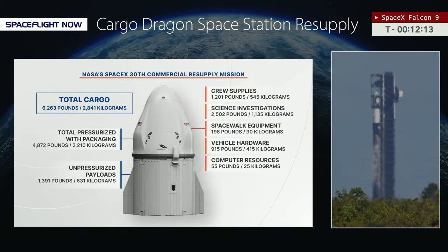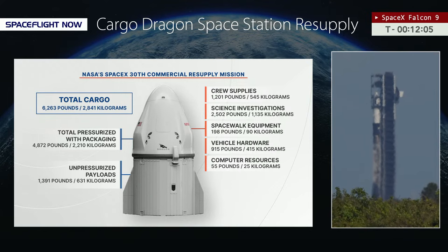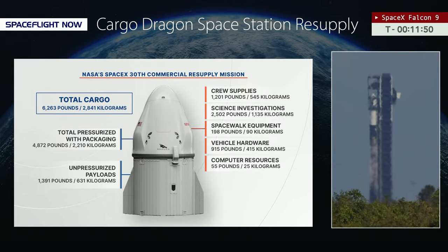With less than 12 and a half minutes to the launch of the Falcon 9, let's take a look at the cargo that is loaded aboard the Dragon vehicle. There's a total of 6,263 pounds, or 2,841 kilograms, aboard the capsule.